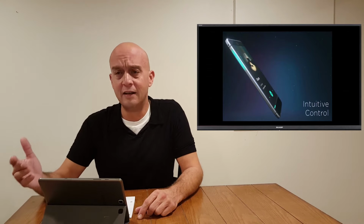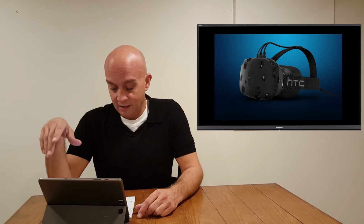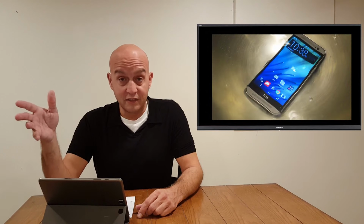I did hear about a VR, virtual reality headset for the phone, but I don't know. That seems like a big flop for any smartphone company. When Samsung did it, did anybody really care for it? But again, it should be water resistant. Same as the rest, up to 30 minutes. But other than that, this is pretty much all I'm hearing so far.